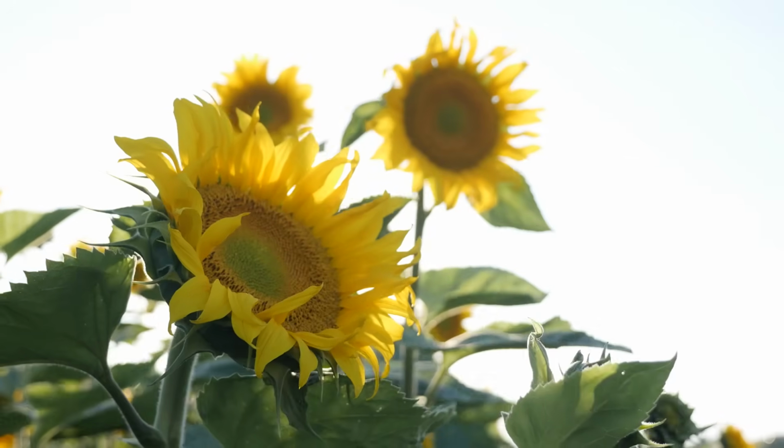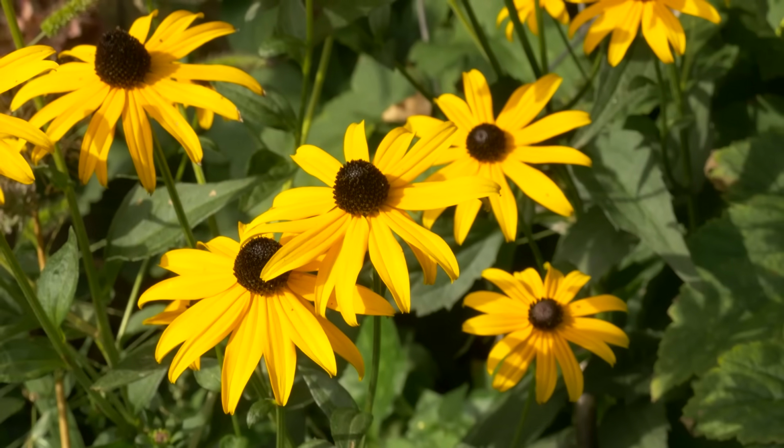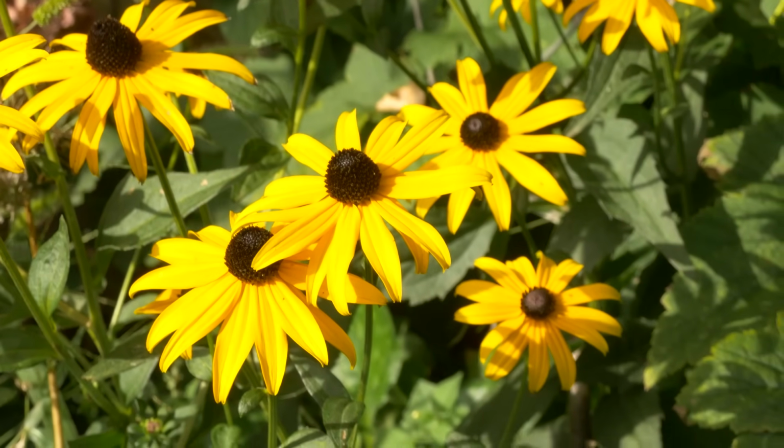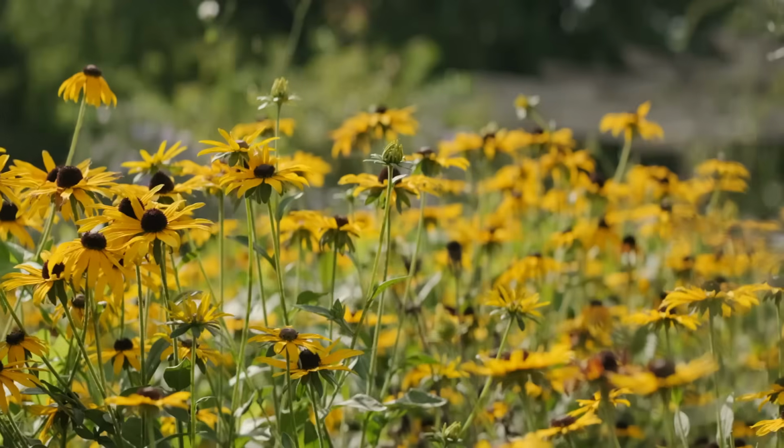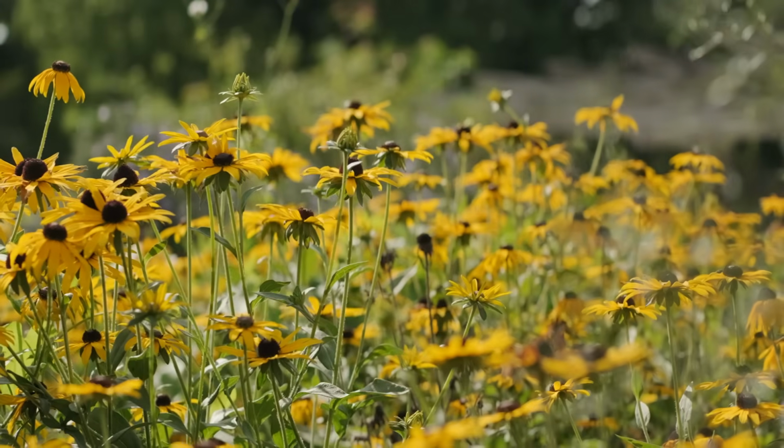Sunflowers. You might see some of that. Rudbeckia, Bidens. They look just like the normal agricultural sunflower that you're used to, except a lot smaller. So I'm just trying to give you a list of things that you could look up in case you have some of these things.